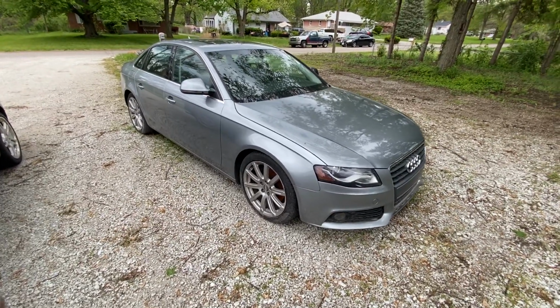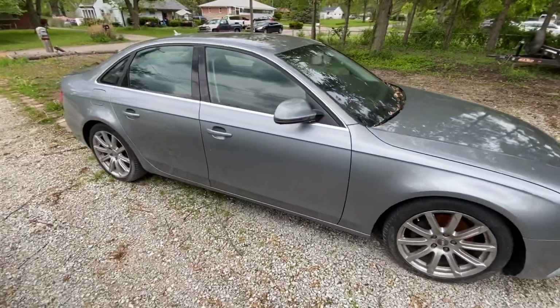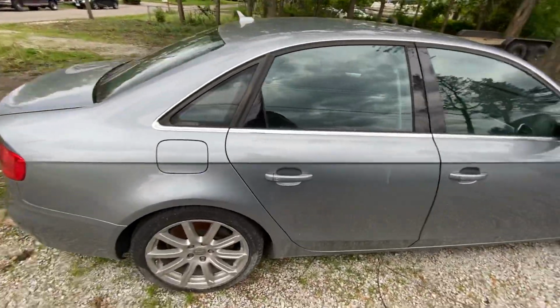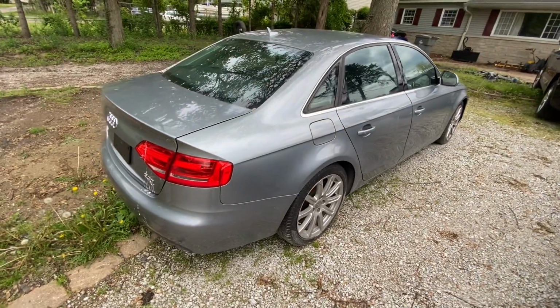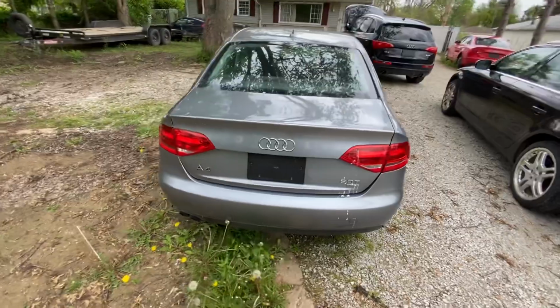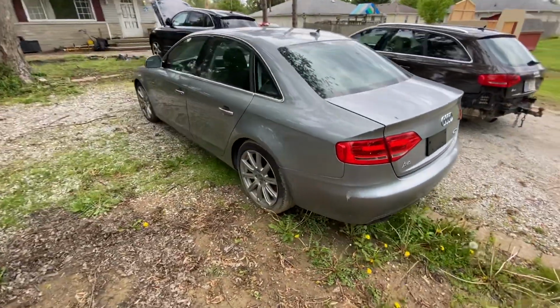CVT means continuously variable transmission. It's kind of like a scooter. It's an automatic with no gears, no shifting, but it does have some weird shifting. If you put it in manual mode, they somehow figured out a way to get 8 individual gears with it. It's really weird, really tricky.